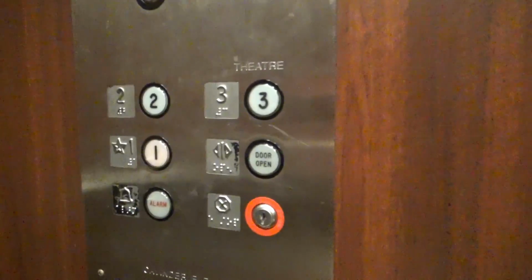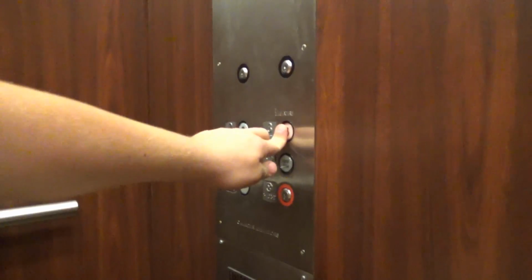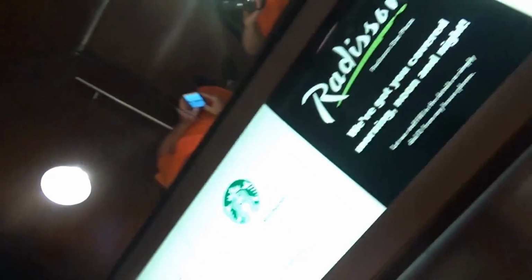This is a very nice elevator, as you can see. Oh, that hurts my ears. These are your fixtures here. Let's go to 3 actually, because this little label here says theater. See, look. Pretty smooth, kind of. You've got advertisements in the back, which is interesting. Let's get off here.